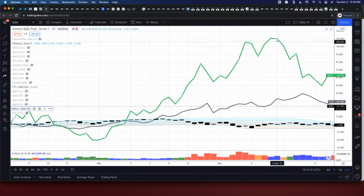So that's why we have NRGU in every single strategy, because it's the only way to significantly protect yourself against interest rates rising. And again, I think that's going to be a multi-year trend that we have to face the consequences for as an investor.